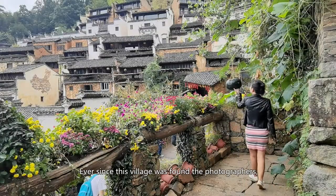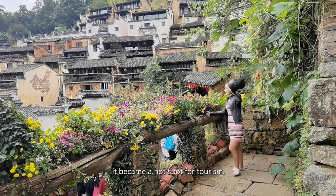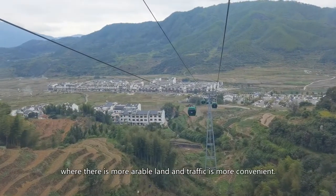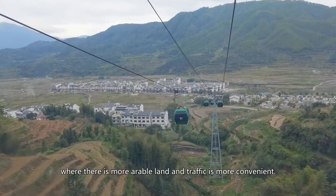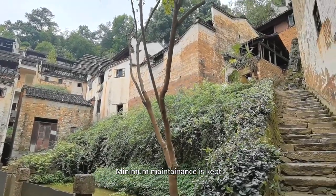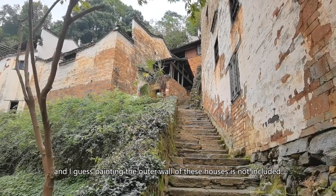Ever since this village was found by the photographers, it became a hotspot for tourism. Then the villagers were moved to new houses at the bottom of the mountain where there is more arable land and traffic is more convenient. This village became a pure tourism site. Minimum maintenance is kept, and I guess painting the outer wall of these houses is not included.